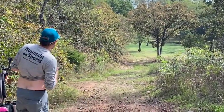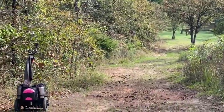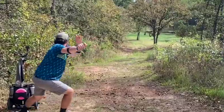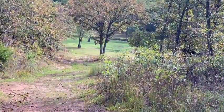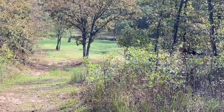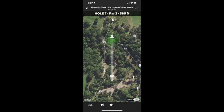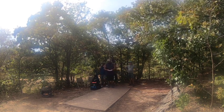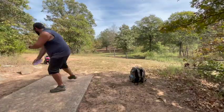He's playing it safe. That's kind of hyzering towards the next tee pad. I'm throwing Instinct, trying to flex it just a little bit, and it catches that wind and almost clears the creek. It'll be early. Hole 7, par 3, 385 feet, playing back across the creek, almost in parallel to hole 5's fairway.